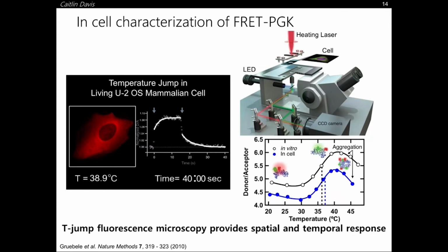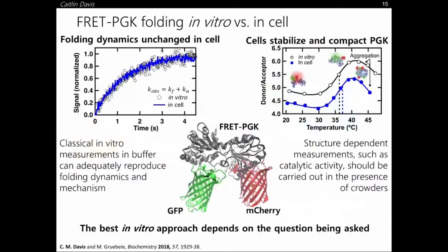So what do we see when we compare in vitro and in cells? Well, the folding dynamics are unchanged in cells. If we compare in vitro, our circles, to in cell, we see that this is almost identical. So our classical in vitro measurements in a test tube were able to adequately reproduce the folding dynamics and mechanism.